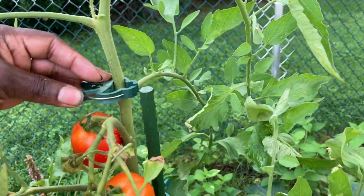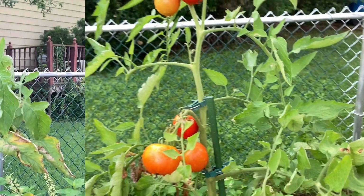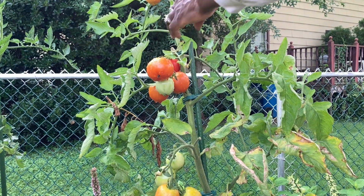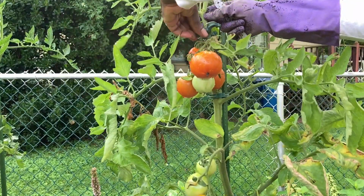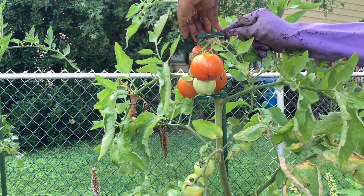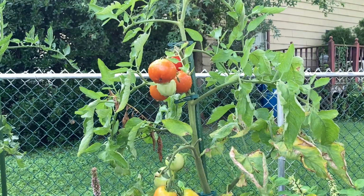okay, not on camera. Let's see if I can put the camera down and capture this. So what I'm going to do is come in and just give it a little more support and place this clip at the very tip of the plant. And pretty much that's it.